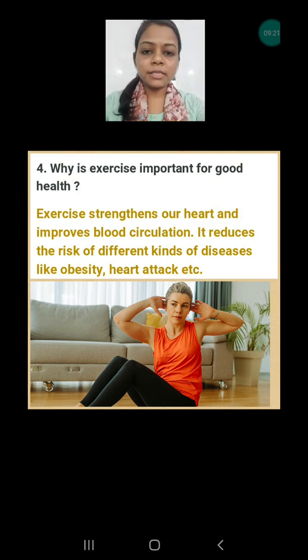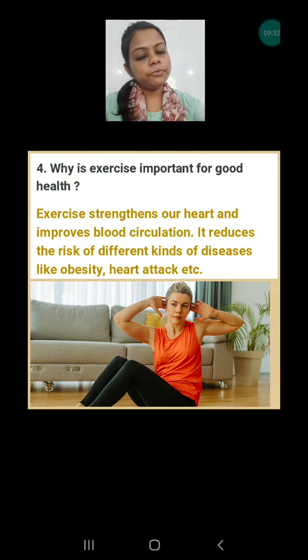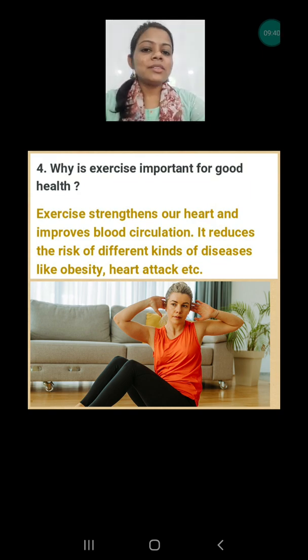If we are doing exercises, our heart will be strong, our lungs will be strong, our liver will be strong. Okay, so exercise is good not only for the internal organs but for the outer organs also, like eyes and hands. So exercise generally strengthens our heart and improves blood circulation. Not only this, but it makes each and every part of our body strong. If each and every part of our body is stronger, then we will be stronger. So it reduces the risk of different diseases also.